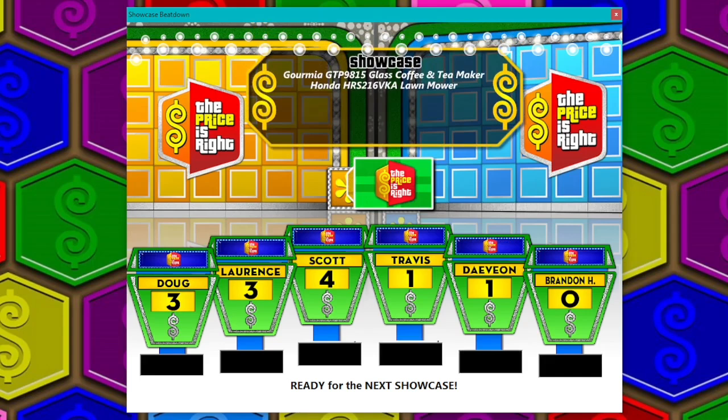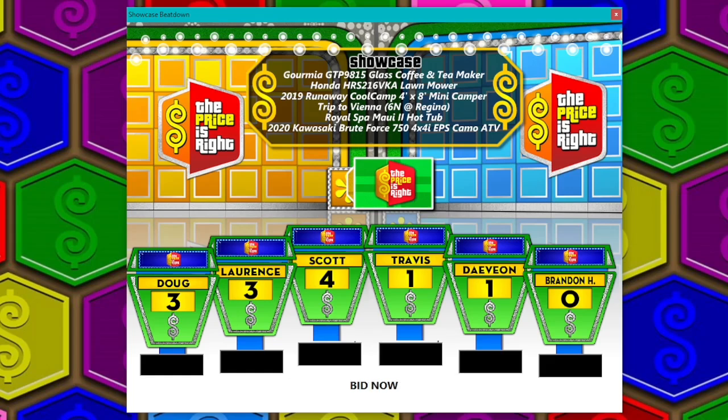This showcase begins with a Gomia GTP 9815 glass coffee and tea maker, a Honda HRS 216 VKA lawnmower, a 2019 Runaway Cool Camp 4 foot by 8 foot mini camper, a trip to Vienna where you'll spend 6 nights at Regina, a Royal Spa Maui 2 hot tub, yeah. In a 2020 Kawasaki Brute Force 750 4x4i EPS camo ATV. And this showcase, which just got real halt, can be yours if the price is right. Yes, halt indeed. H-A-W-T. Halt.